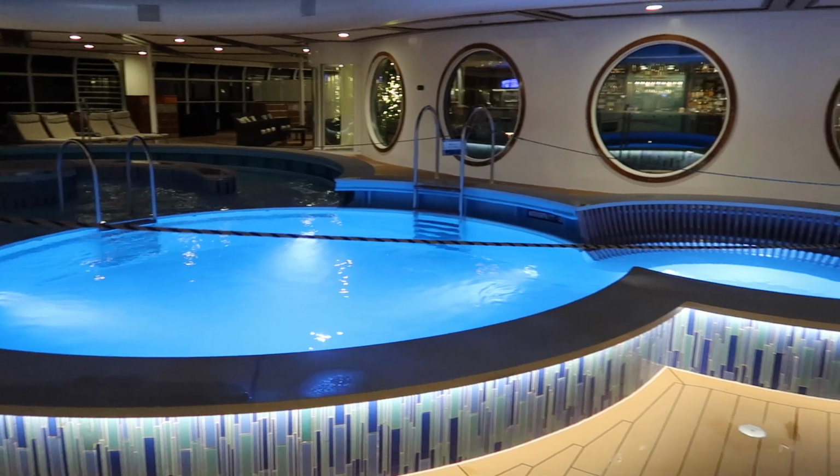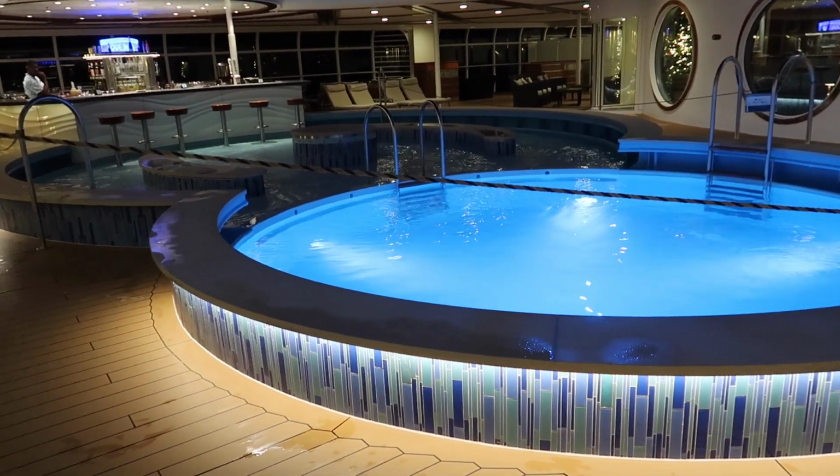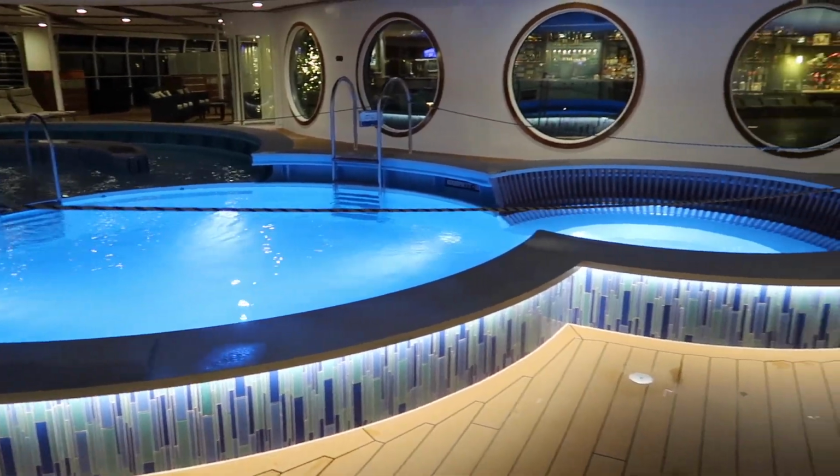Oh, well, this is interesting. The adult pool normally doesn't close until 10. It's getting closer to 9 o'clock right now. I guess they have it closed off because the ship is a little too rocky this evening.